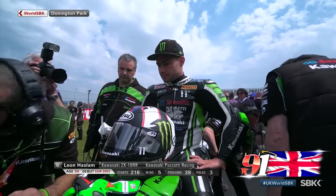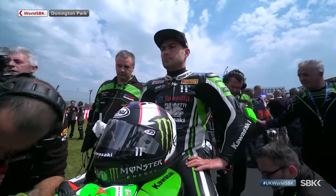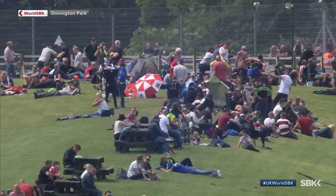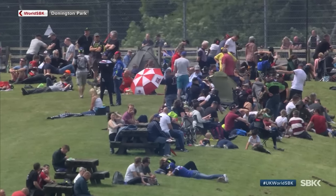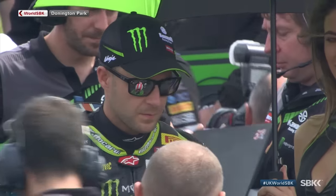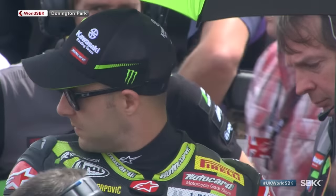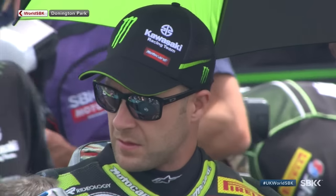You can see Leon Haslam here outside of the 2nd row for Leon, and he actually had a bit of a clash with his teammate at the end of yesterday's race. Basically what happened was you had Haslam, Toprak and Chaz Davies all pretty close to one another, and Haslam came down into the Foggy Esses in the lead of that group. Toprak Razgatlioglu ran through the chicane, coming down in towards the Melbourne Loop.